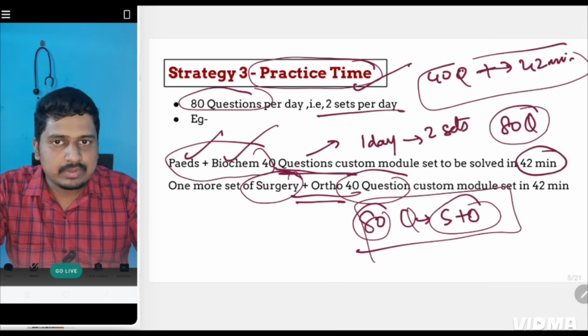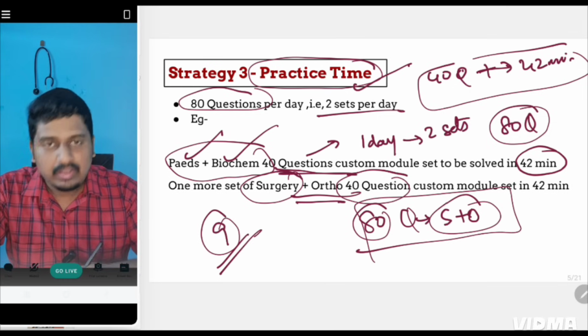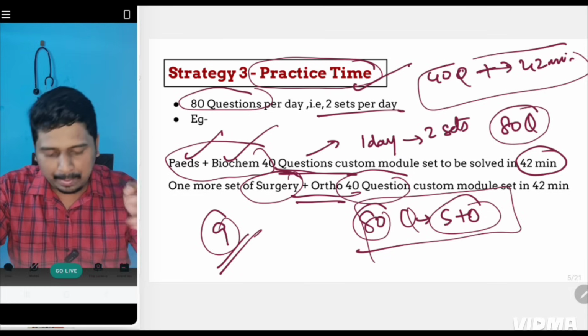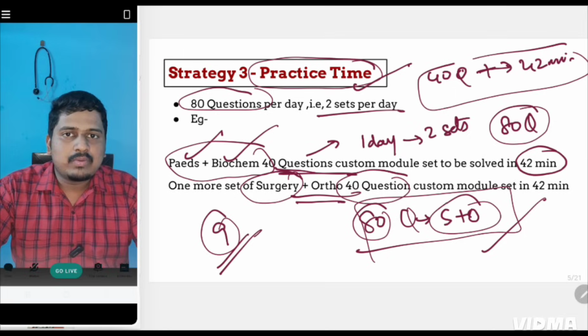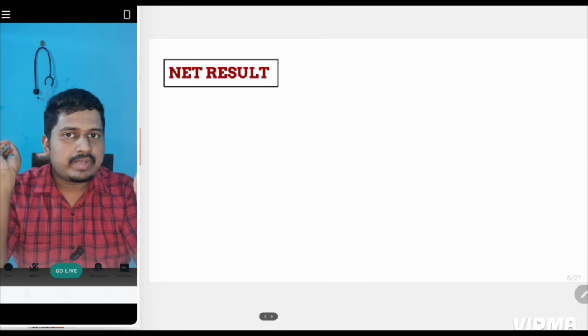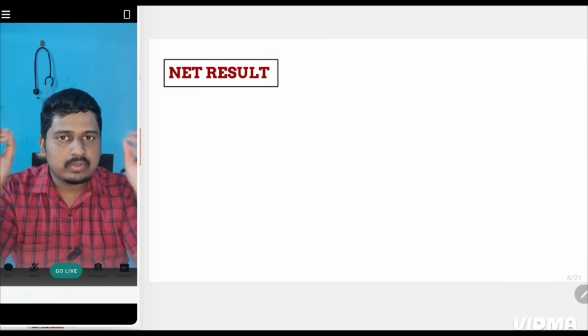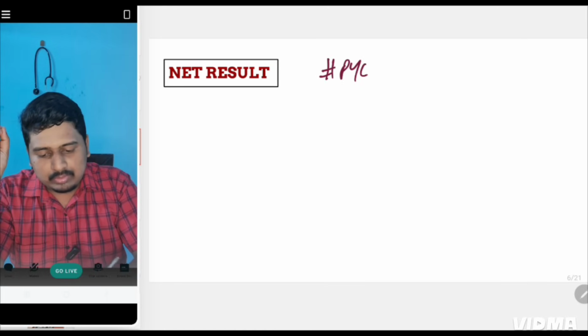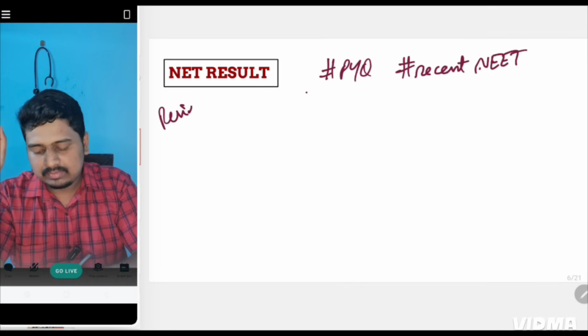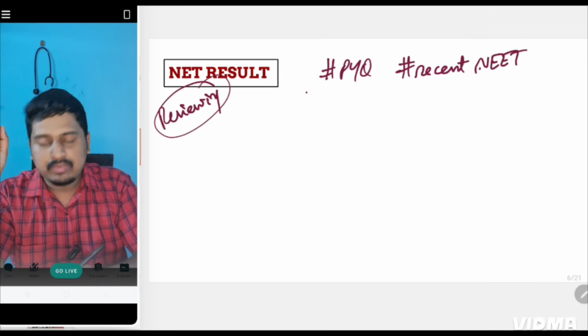In total you have 19 subjects which you can complete in 9 days. NSH and radio are included in the same set. Consider them as the same subject. So in this manner you will be having these 3 cycles. So what is the net result that you obtain? You will have a very thorough knowledge of previous year questions, recent NEET questions, and a very important thing is that you will be reviewing these custom modules after you give them.